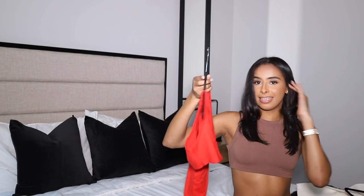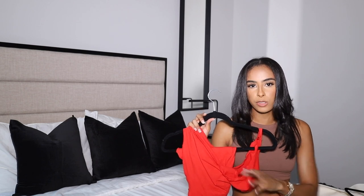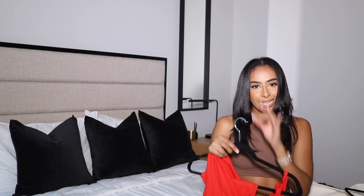Okay, the second little two-piece getup that I got is from Giselle. So if you guys follow Celle Duvall, I think that's how you pronounce her name, on Instagram, she has her own brand where she sells swimwear. She also did dabble into clothing a while ago, like dresses and shoes, but it's primarily swimwear, which I have like literally five of them.